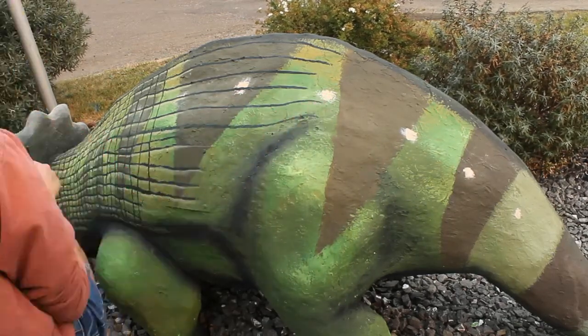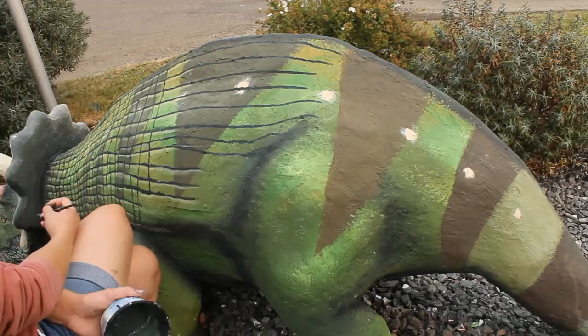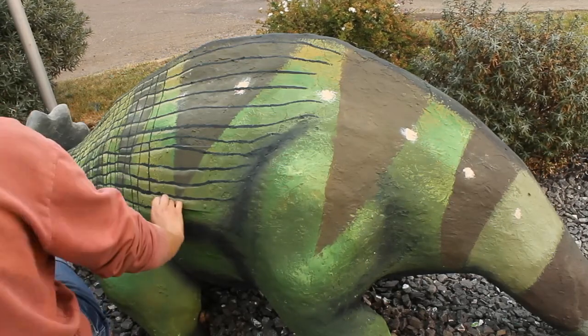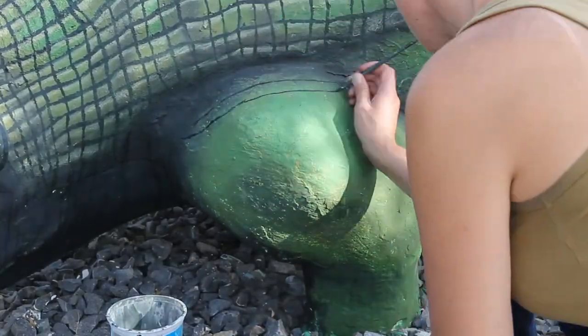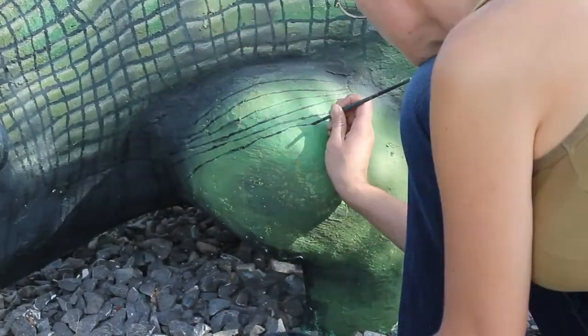So when you're doing a project, you can think about different ways of even doing your brush strokes and putting your paint in the water and in the paint. You can do thicker areas or thinner areas, just whatever serves the best purpose for what you're doing.